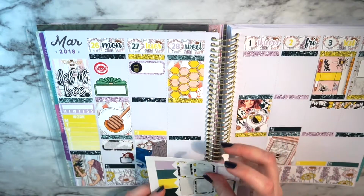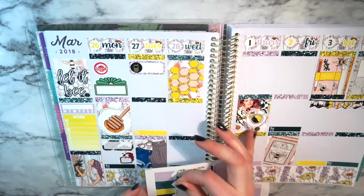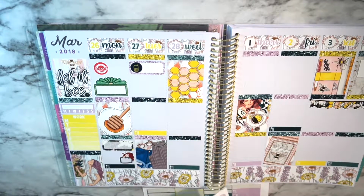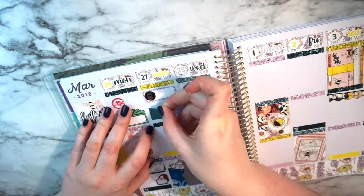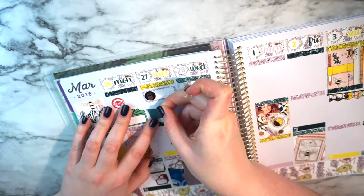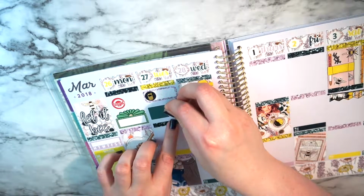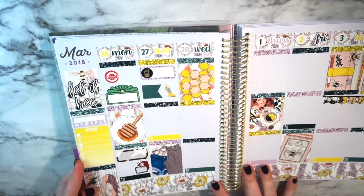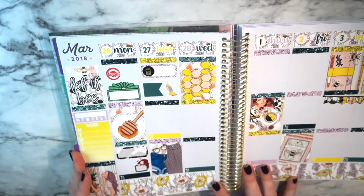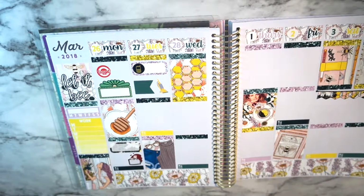Or do I want to do a flag? I think I will. I'll do this green flag because I do want to write on the flag. Alright, I'm just going to kind of center it in this space that's left, and then put that down. Alright, and then I have some other chores I need to get done. But I'm just going to leave this space done for now and fill it in when I know exactly what I do get done.